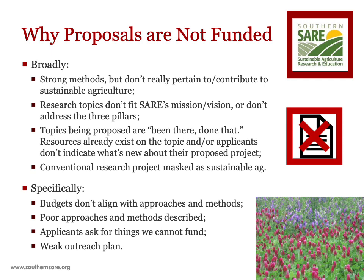A lot of resources may already exist on a proposed topic, or the applicant doesn't indicate what's new about the project. The topic is not new or innovative. Knowledge of the proposed topic is already well understood, well known, or well researched, and may not necessarily need to be funded by SARE. Conventional research is masked as sustainable agriculture. That goes along with the first point, in that the applicant does not make a strong case for sustainable agriculture or show how the agricultural practice is more sustainable than traditional farming methods.